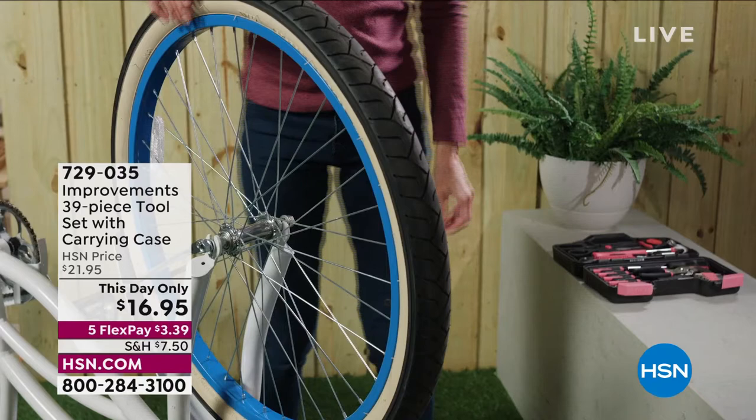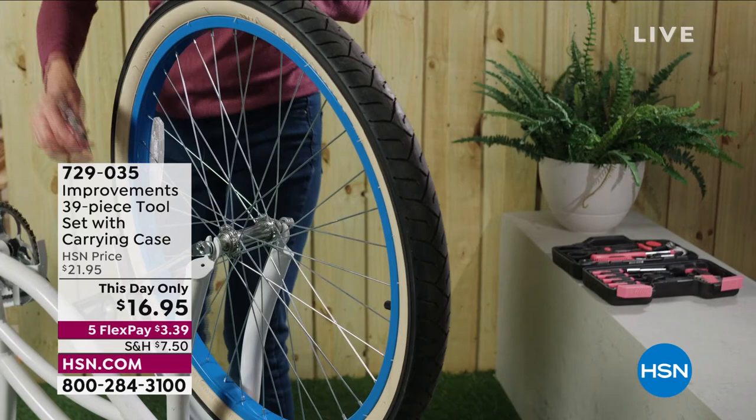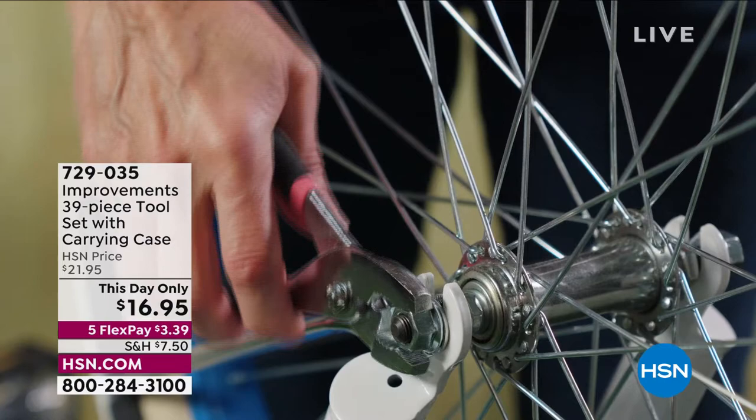Let me show you what's coming up in just a little bit because I know this is gonna be very popular. It is a 39-piece tool set from Improvements. 39-piece tool set today for $16.95. You're getting your hammer, your pliers, your 10-foot measuring tape, your mini screwdrivers, and then you're getting all the screwdriver bits, your Allen wrenches in a carrying case. They also come in some really great colors.